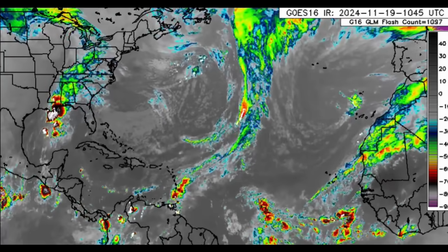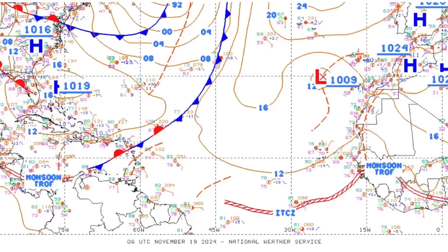And here we're looking at this graphic as well. Now this is a surface chart. That symbol represents a cold front, where we see those blue triangles. But when we see those red semicircles on the opposite side, that indicates that the front is stationary at that particular area. So the front is stationary as it extends into the Caribbean. And there you can see that dashed line ahead of it indicating the trough.